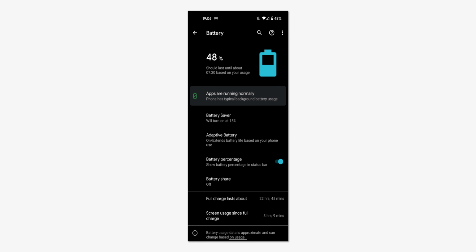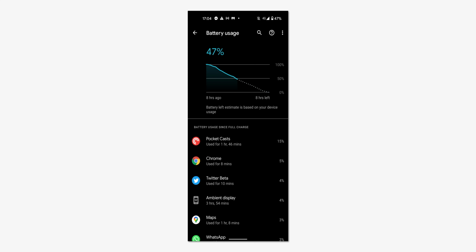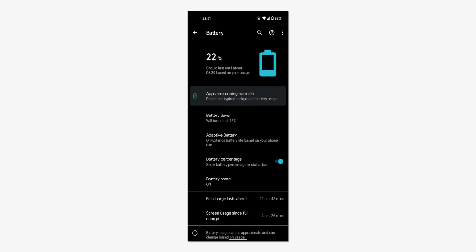I've regularly seen way above 5 hours of screen on time each day with plenty of headroom to spare. In some cases I'll head to bed with 35 to 40% battery life remaining. That is with the 90Hz refresh rate forced in developer options, plenty of Bluetooth usage, and the display set to around 65% brightness throughout the day. With a tweak here and there, I'm almost certain you could achieve 10 plus hours of screen on time on the Pixel 5.